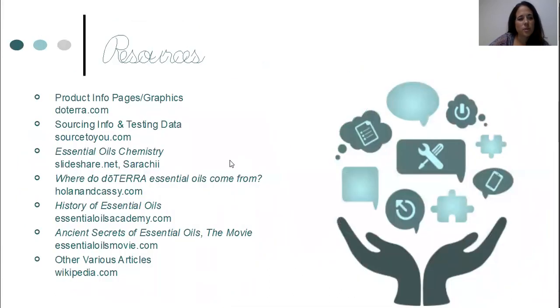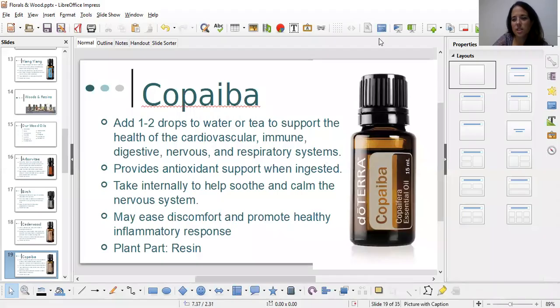Okay, and here are some resources that we've used to put this PowerPoint together. And that is the end of our slideshow. So I'm going to go ahead and stop the screen share and pull this up full screen if I can.